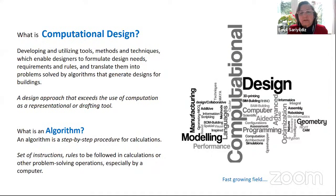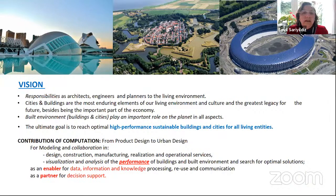Every few years, the things are changing, developing, and extending. Our vision is, we believe that as architects, engineers and planners, we are responsible for the living environment, each in our own world. Cities and buildings are the most enduring elements of our living environment and culture, and they are the greatest legacy for the future, besides being an important part of the economy and environment. The built environment, by which I mean buildings and cities, plays a very important role on the planet in all aspects. Our ultimate goal as engineers and architects is to reach optimal, high-performance, sustainable buildings and cities for all living entities, not only for human beings, of course, but for plants, for animals, and for everyone.